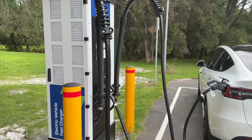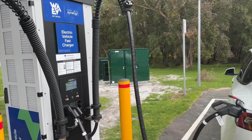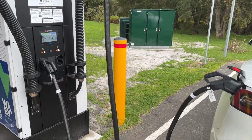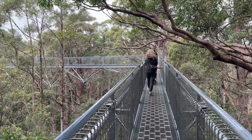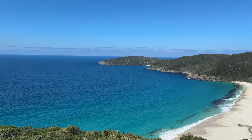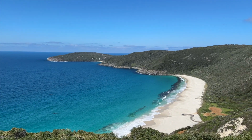At Walpole, we charged at the new 150 kilowatt DC charger. Very convenient stop here, midway between Augusta and Albany. Just past Walpole, we did the treetop walk, then headed to Albany. We came across this campground about 30 kilometres west of Albany called Shelley Beach.